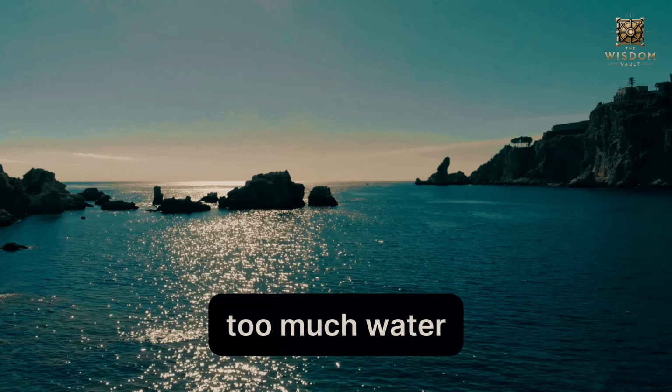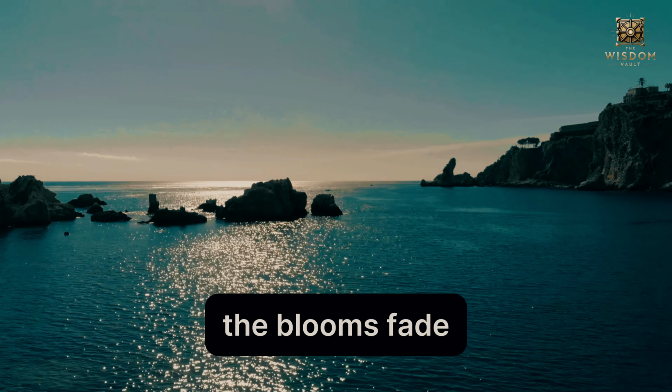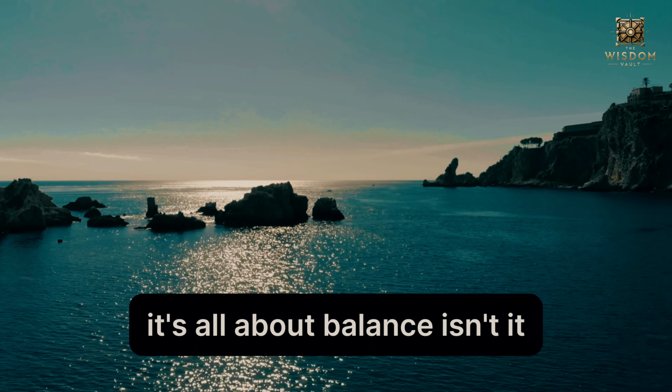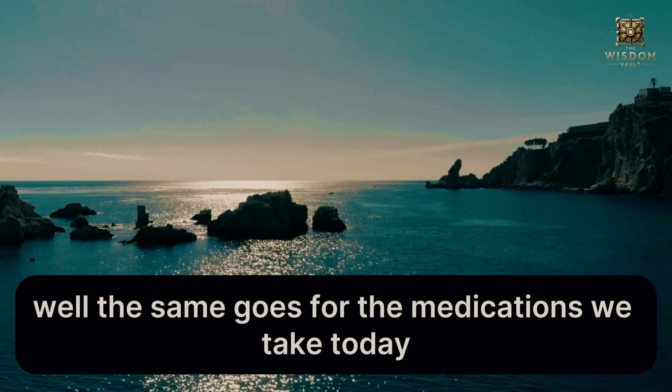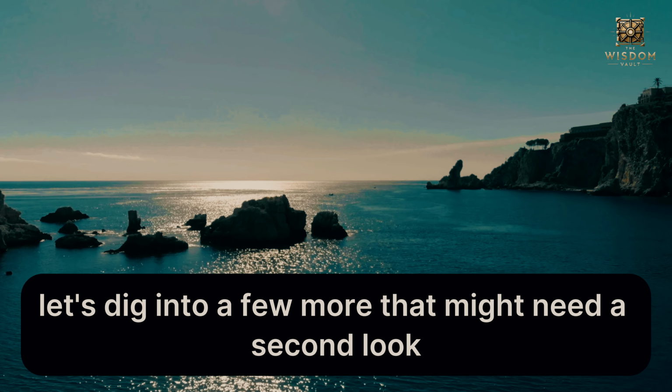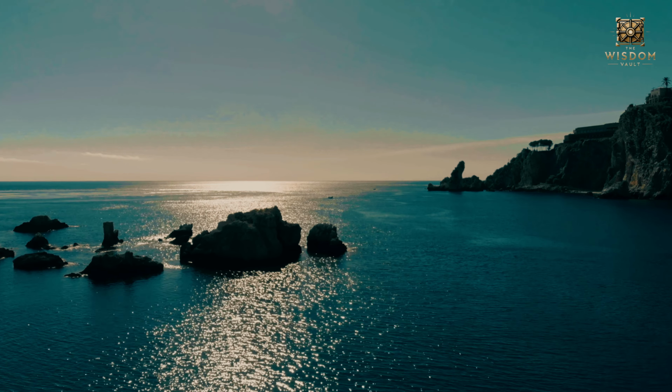Too much water? The roots rot. Too little sun? The blooms fade. It's all about balance, isn't it? Well, the same goes for the medications we take. Today, let's dig into a few more that might need a second look so you can keep blooming strong.